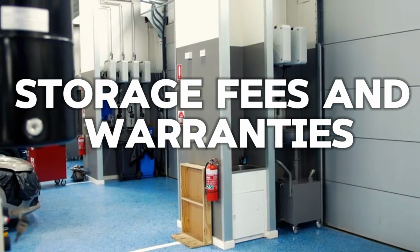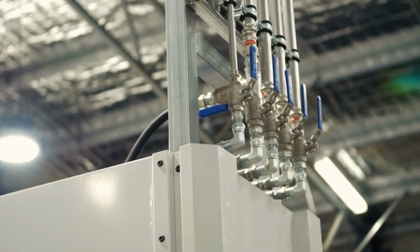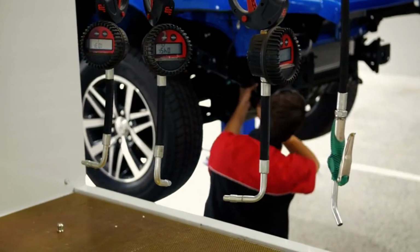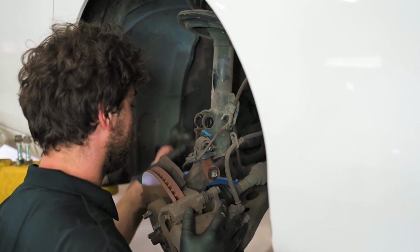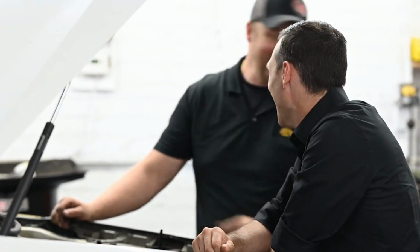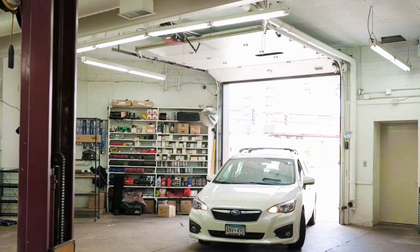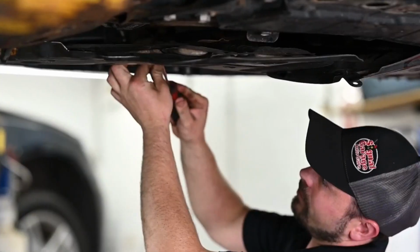Storage fees and warranties. Here's something else to keep in mind: storage fees. Once your car is repaired, dealerships usually expect you to pick it up promptly. While most won't charge you for leaving the car for a day or two, extended delays might result in storage fees. Also, if your car is under warranty, remember that the repair process might take longer. Manufacturers often require dealerships to get approval for costly parts or labor, which can extend the timeline.